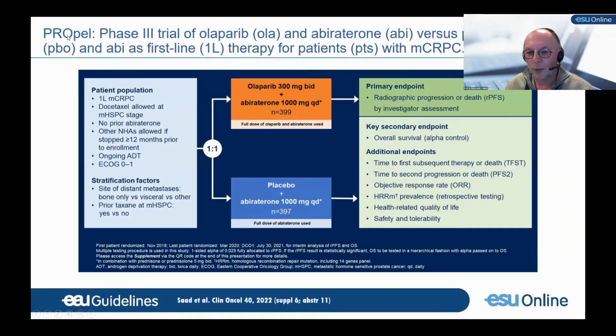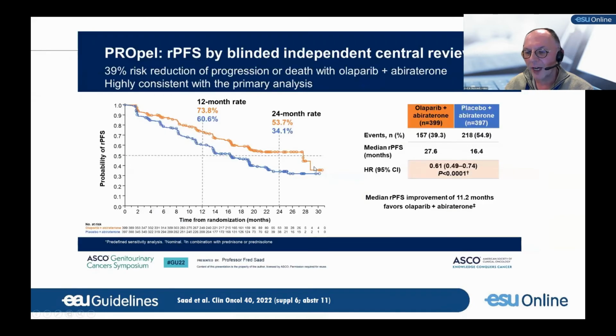The first one is the PROpel trial. First author is Fred Saad. It's a phase 3 of olaparib plus abiraterone in patients with first-line metastatic CRPC. We may discuss whether this patient still exists or not. And the primary endpoint is radiographic progression or death. Very interesting trial. Very important benefit in terms of rPFS in favor of olaparib plus abiraterone with a hazard ratio of 0.61. And you see the increase at 12 and 24 months.